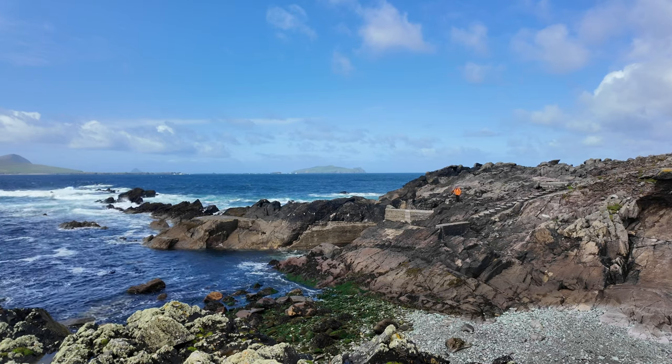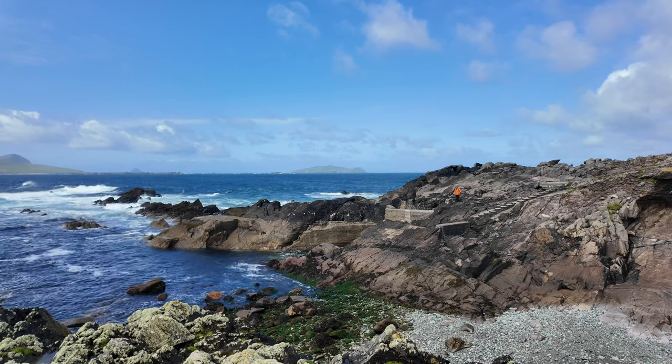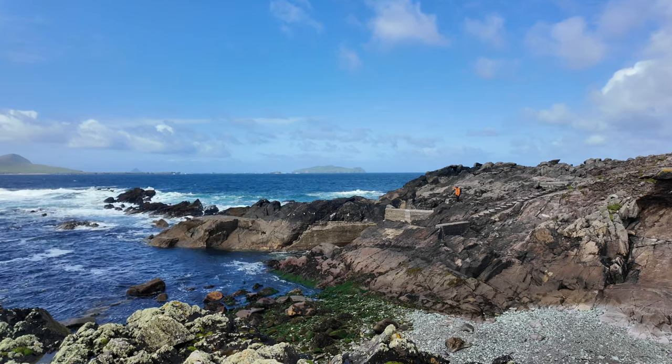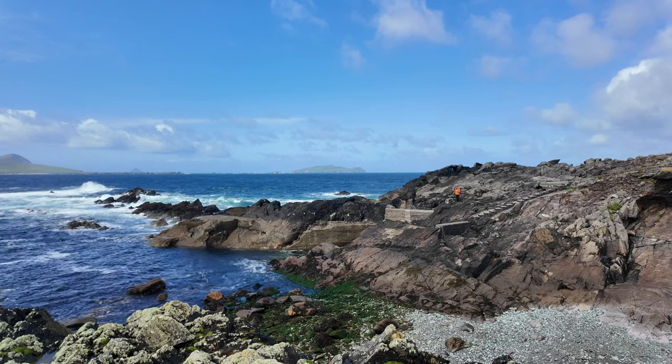Here actually is the original pier. Obviously it's been done up since because these steps weren't there back in the day, but this is where the boats would have come in here originally from the Blaskets. And where I'm going to go is up to these rocks, like I said here, get some nice shots and hopefully get some fantastic wave action.